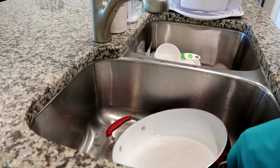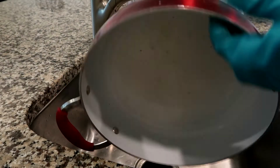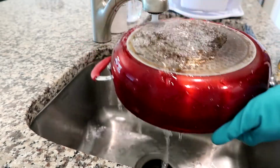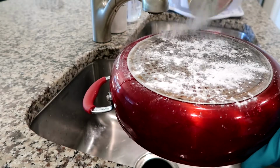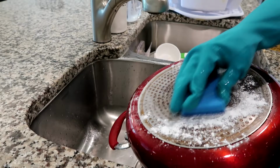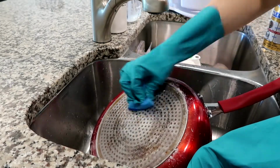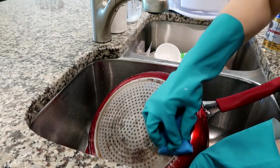Barkeeper's Friend. And then, as I try to show you if it'll work, there's a whole bunch of stuff that just doesn't come out, and then very dark on the bottom. So what you're gonna do is you're gonna wet it, and you're gonna sprinkle it on. That's a good boy. And take your sponge and work it around, and you'll see all of it come off.